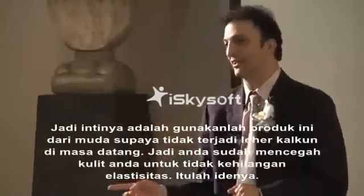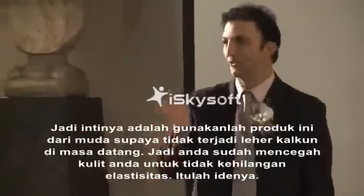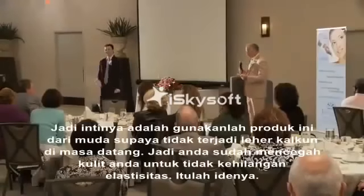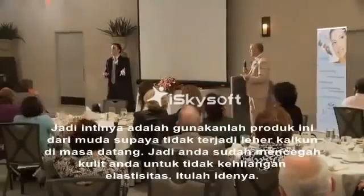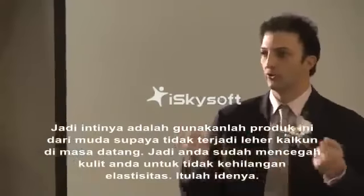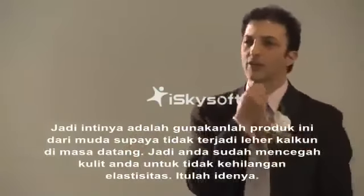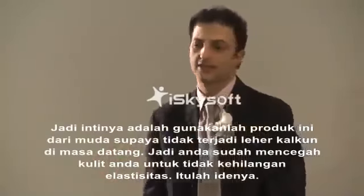But the whole idea is to use it when you're younger and haven't gotten to the point that you have a turkey neck hanging down to here, so that you prevent it, so that the skin doesn't get so saggy, doesn't lose its elasticity, and maintains its youthful memory to go back. So when I pinch my skin, it doesn't stay down here, it goes back. And that's the idea.